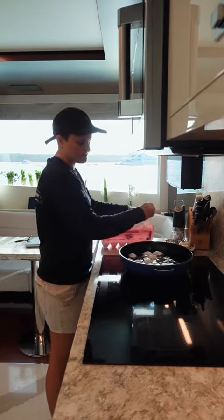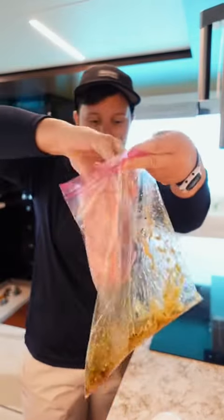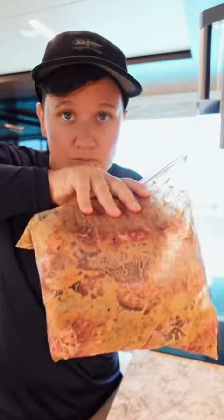Then I started making a marinade for the steaks that I'm going to grill tonight, with some olive oil, spices, mustard, and maple syrup. I almost always use Ziploc baggies for marinating food and leftovers because it doesn't take up too much space in the fridge.